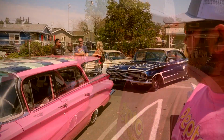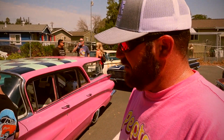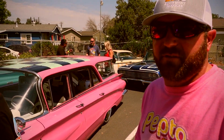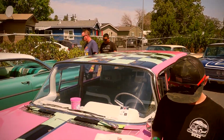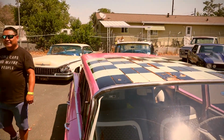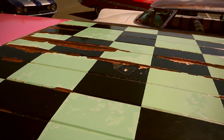Yep. Well, we've had this car for about 6-8 months. Oh wow, not too long. You get some use out of it though. Absolutely. Driving it around? Yes, sir. You guys got a lot of cars and coffees. You guys got that Cali weather though, where you can drive all year round. Yes, sir. I love that roof. What the heck? That is crazy.